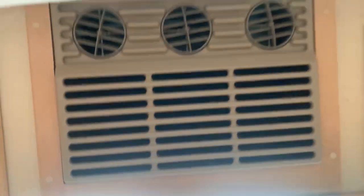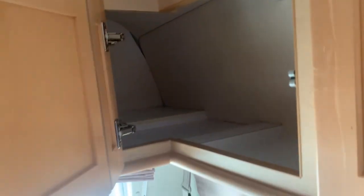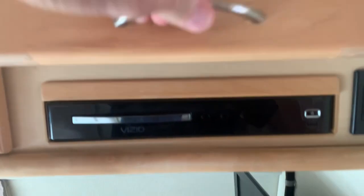Overhead, you have really nice storage area, all solid oak finished, really nice big cupboards in the back over the power sofa. This actually opens up all the way in the back there. The Cool Cat, as I mentioned from the outside there, AC and heat pump. Crossed over here, again, same storage space, really nice. Big storage here. This is your inverter right in here.